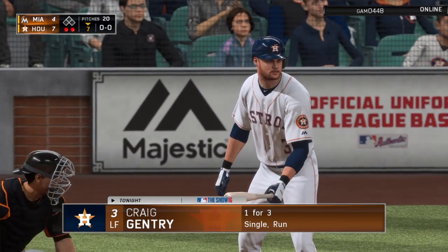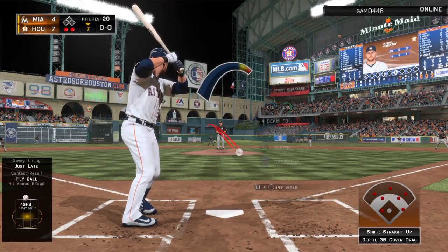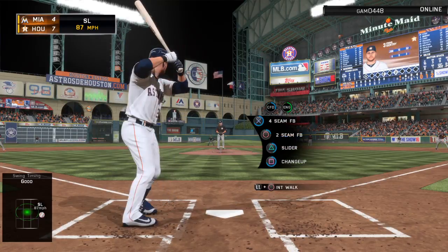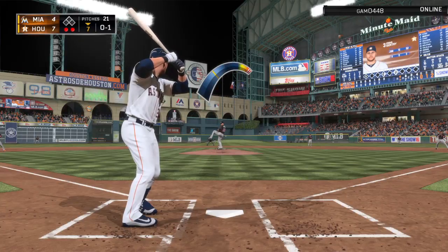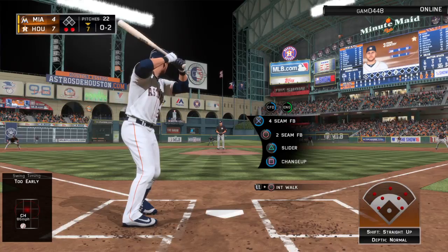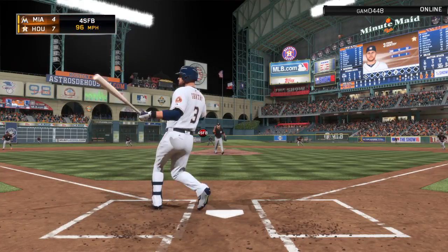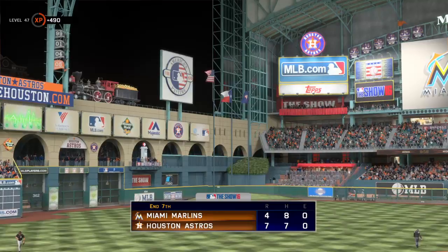Craig Gentry stands in. He'll try to improve in this at-bat after grounding into a fielder's choice his last time up. Swing and a miss on the slider, 0-1. Oof, and it's safe to say he doesn't look all that comfortable up there. 0-2 now. You talk about tying a guy up. My goodness. Swing and a miss. Blew the fastball right by him, and the inning is over.